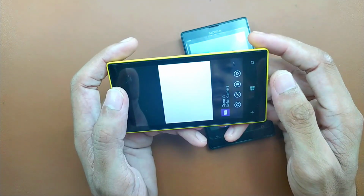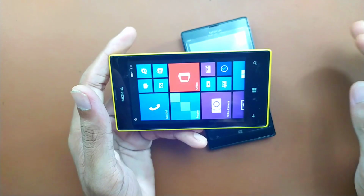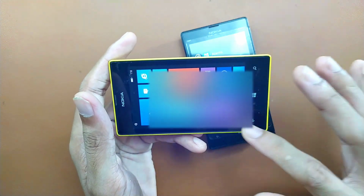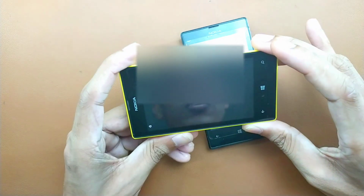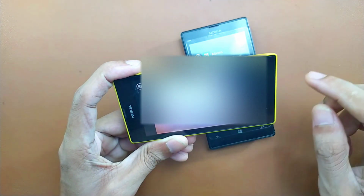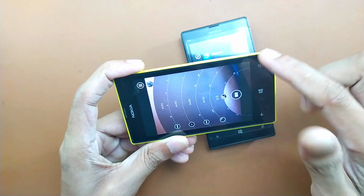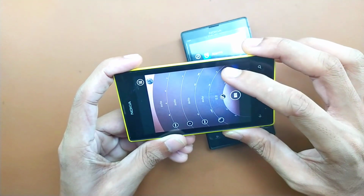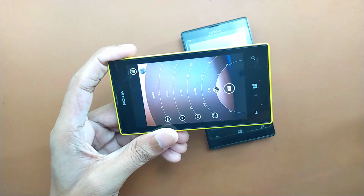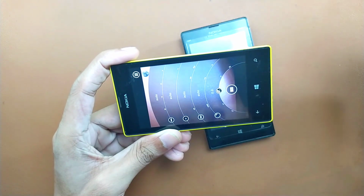And these photos turn out white because I have used a slow shutter, like I put it at 1 second and it just blew out everything. So if you go to the Nokia Lumia camera, you'll have this kind of option to use manual focus and everything. If you just swipe, you can see for shutter speed you can go up to 1 second. Some of the Nokia devices can do 4 seconds, like the 820, 920, and other flagship devices, but this can only do 1 second.